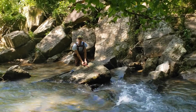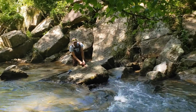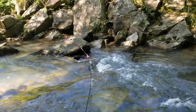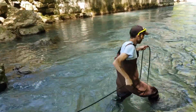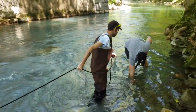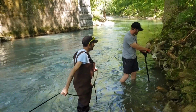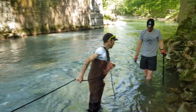This rope will probably break. Will it? It's rated for about 3,500 pounds. Oh! Give me a little more.